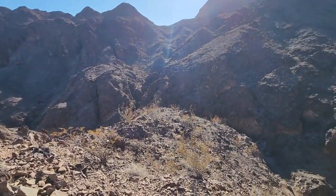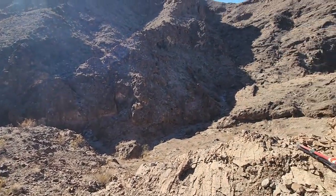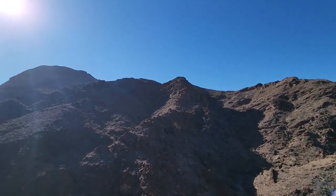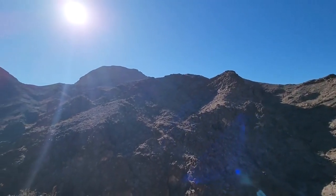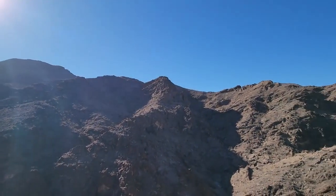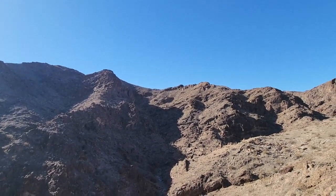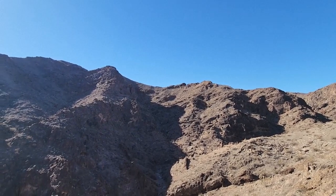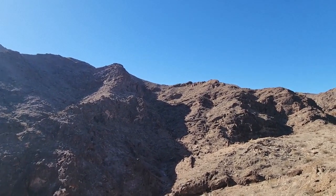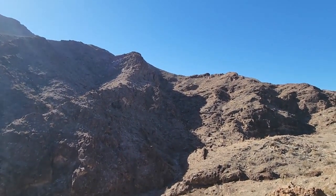Okay, and then the canyon below and leading up to the Gold Strike Mountain ridgeline. Gold Strike Mountain. I know that there is a road up over in that direction, but I don't know how close it is. That would take us all the way back, but it's a longer trek. So yeah, I'm gonna return the way we came.